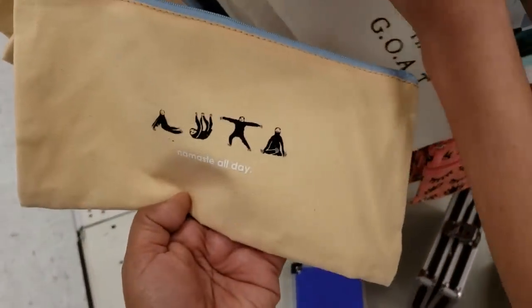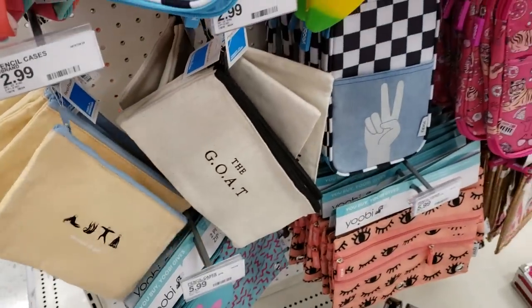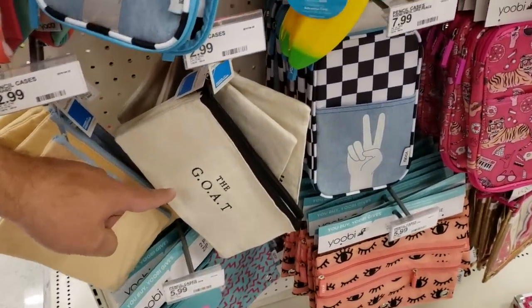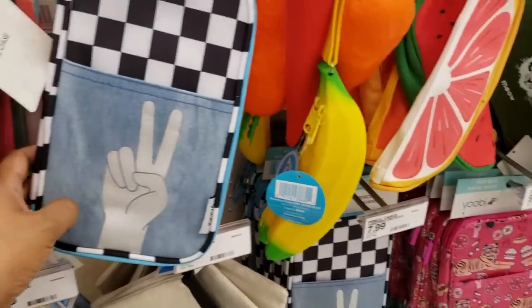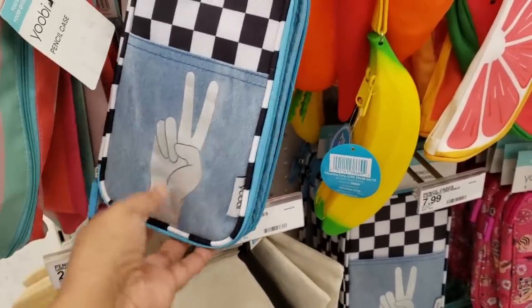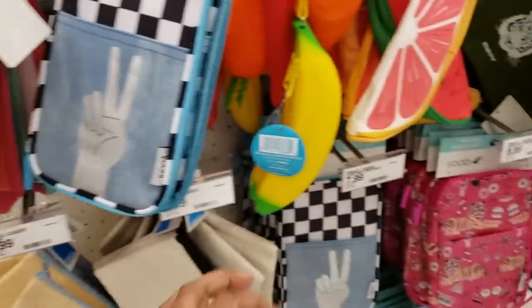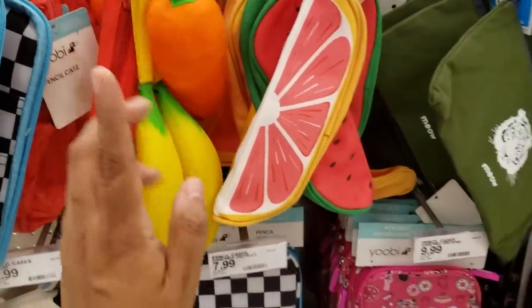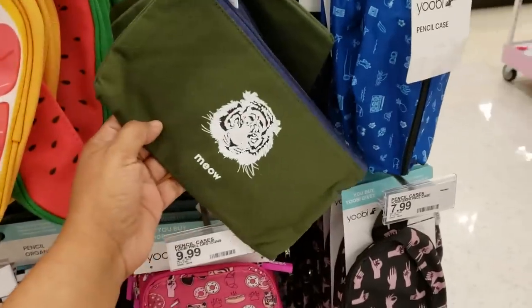What is this one? Namaste all day. Okay. And we have the goat. Yeah, that one's cool. That's a test you take in Fallout at the beginning. Do you play Fallout? The goat. Yeah. It's $7, brand new. They do have some new ones. Okay, we've seen this one before, but they didn't have the pepper here last time. So that one will be new. Meow. Oh my gosh.